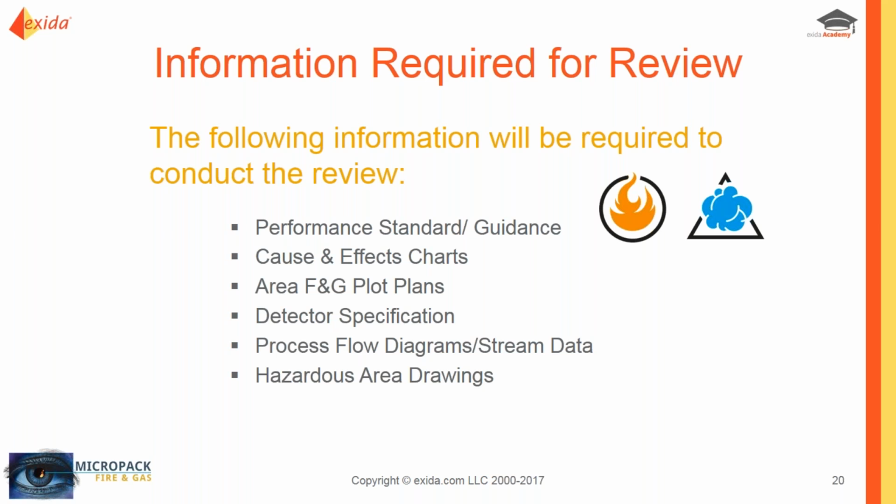So we look at the cause and effects charts to get an idea of what executive actions are present within the area. What kind of voting philosophy are we dealing with? Is it 1 out of N for alarm only, or is it 2 out of N with executive actions and blowdown and shutdown associated with that? We need to have a look at the fire and gas plot plans. Obviously, we need to have a look if there are preliminary layouts. Then it's useful to know where those preliminary detectors have been located.